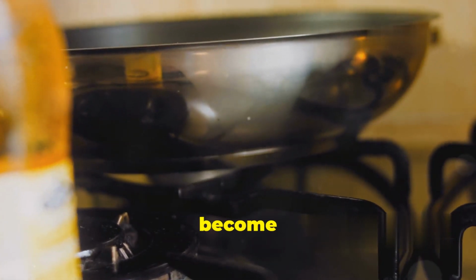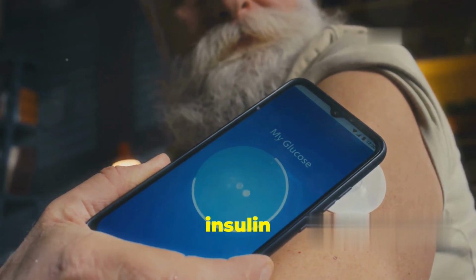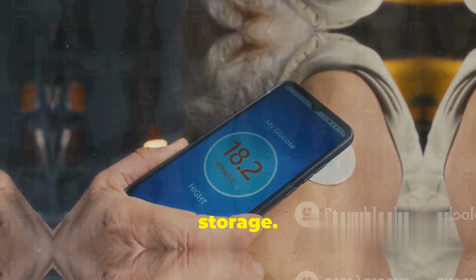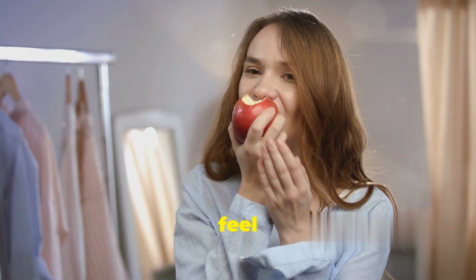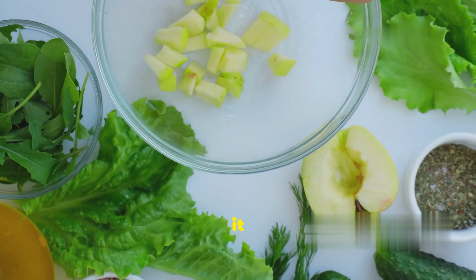Apple cider vinegar has become popular for good reason. It contains acetic acid, which increases insulin sensitivity and improves blood sugar control, reducing fat storage. Apple cider vinegar can also help you feel fuller longer, preventing overeating. Add a tablespoon to water or use it in salad dressings.